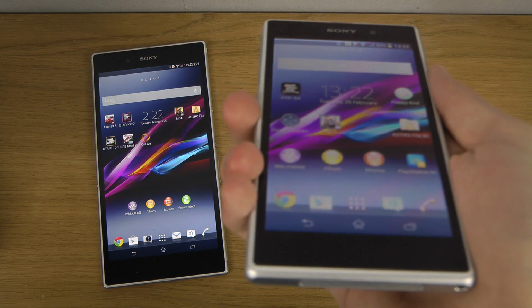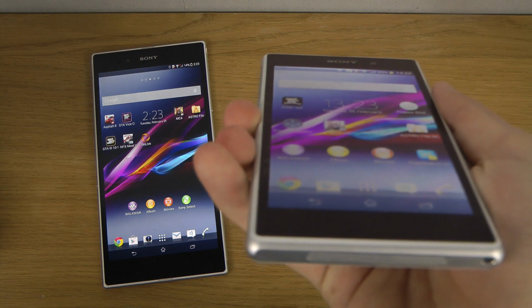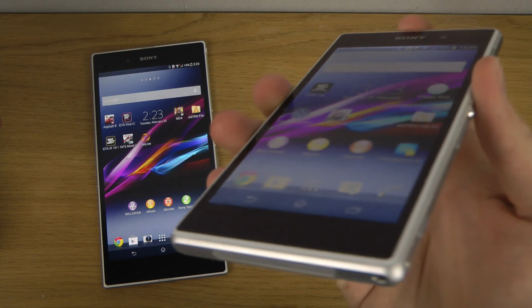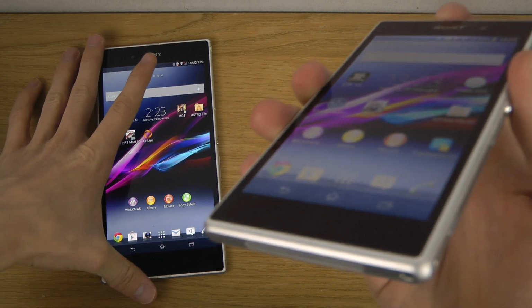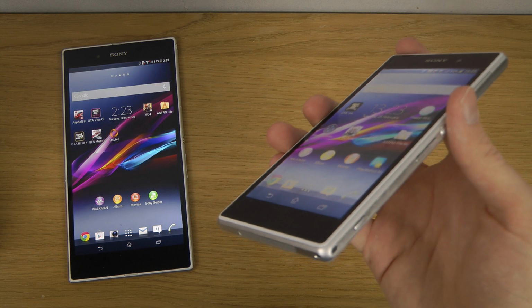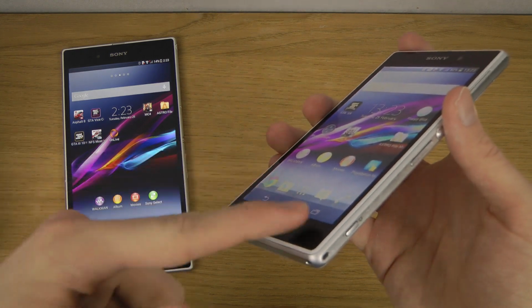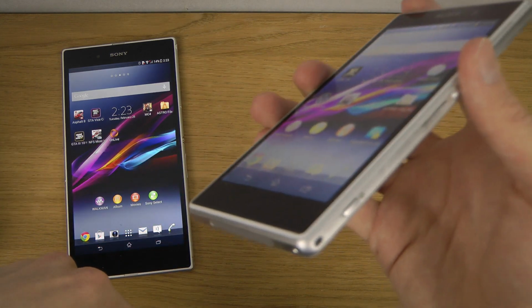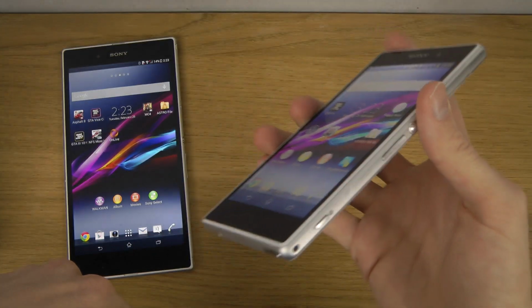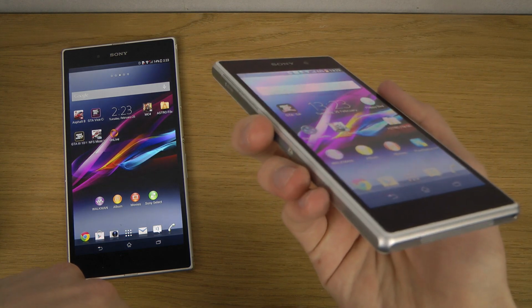It looks like a joke. I mean, this is not acceptable, okay? It's not acceptable to unveil a phone, I think, personally, that has viewing angles like this. Can you see those colors? It looks weird. It shouldn't be like that.